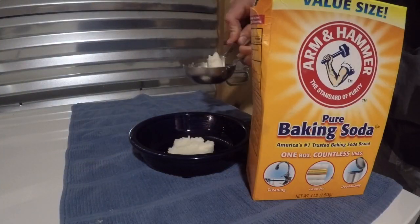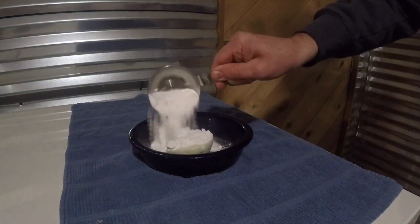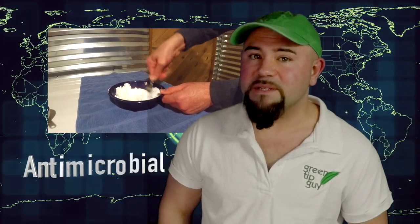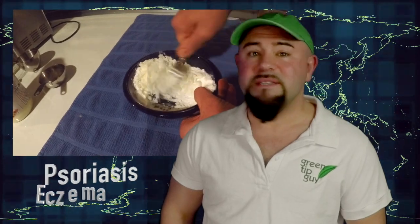All you need to do is mix half a cup of coconut oil with half a cup of baking soda. Not only is coconut oil a moisturizer, which leaves your skin feeling soft, but it also has antimicrobial properties that will kill the bacteria that creates pimples. And it is also an anti-inflammatory, which can alleviate the symptoms of eczema, psoriasis, and other skin conditions. So it's pretty good stuff.